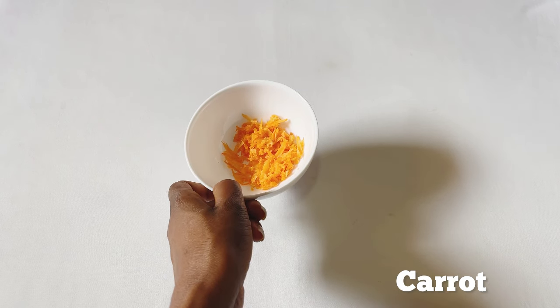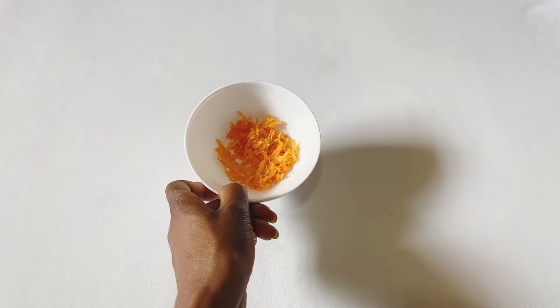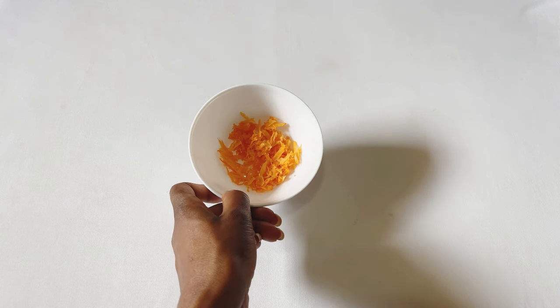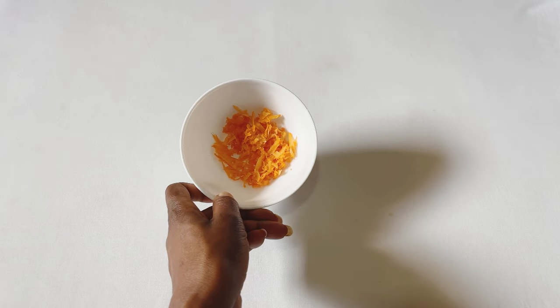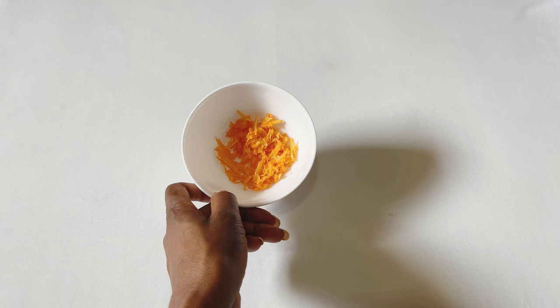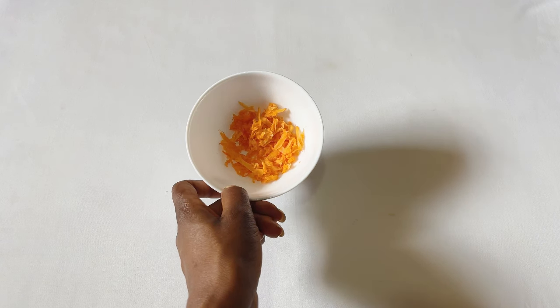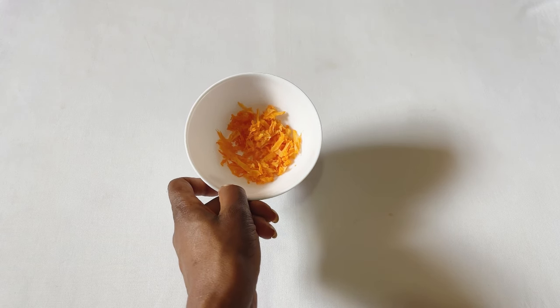Carrots contain so many nutrients that are very beneficial to the hair, not just for the hair but also for the scalp. Carrots eliminate scalp issues like dandruff. It also helps to maintain the moisture level of the hair and the scalp. And by now guys, we all know that having a good healthy scalp promotes good healthy hair.